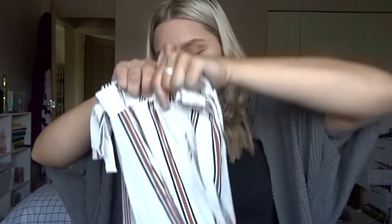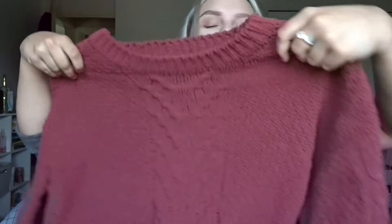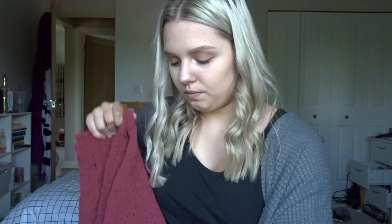Which I will now pop in the basket. I also have this woolly knitted jumper in, it's like a burgundy colour, which I find really cute for this, for fall, for the season. Which I'll just fold and pop back.